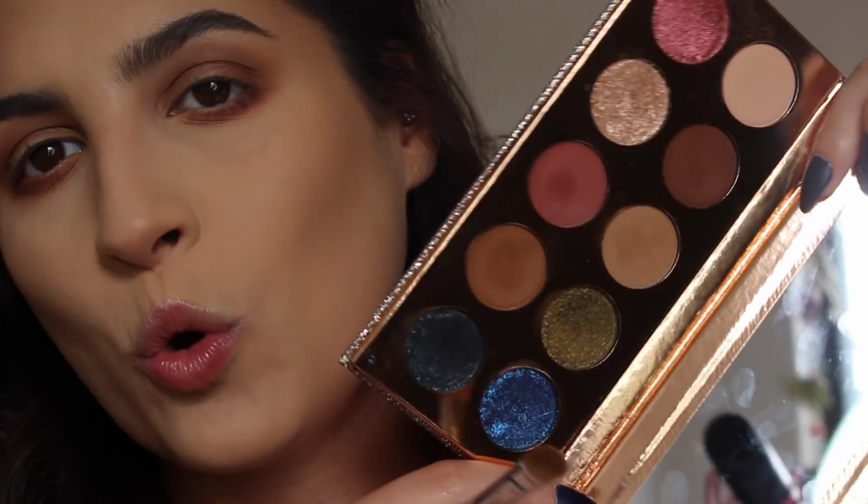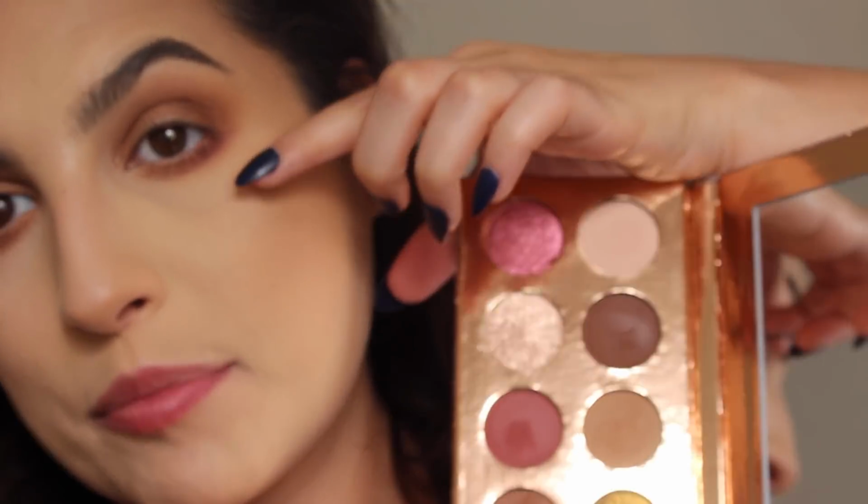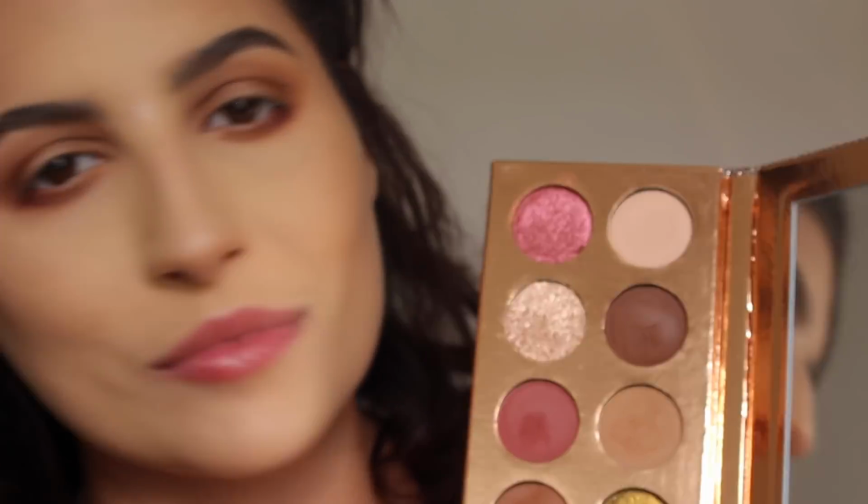We're going into Dirty Money. I'm still having trouble deciding a color to use on my eyelid. I want to go into this one since I already put a little bit of the pink, but I want to switch it up. Let's do Dirty Money. Let's see what it looks like just grabbing it with a flat shadow brush. This is M166 from Morphe.